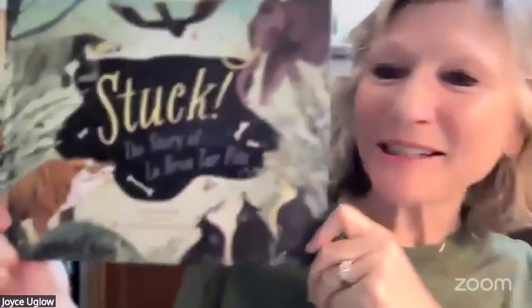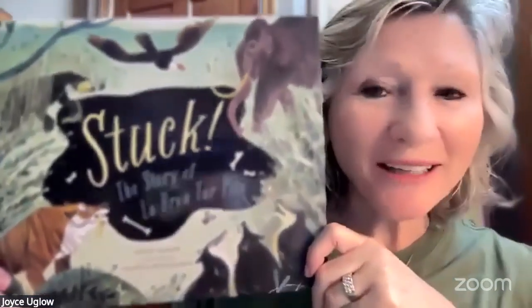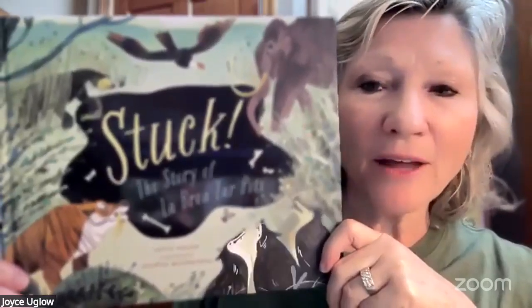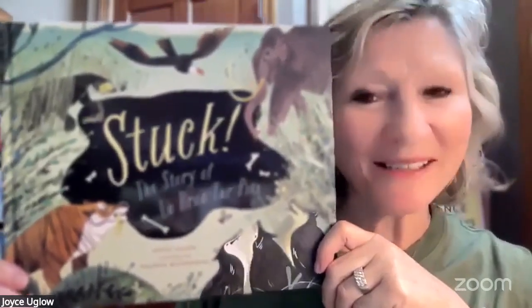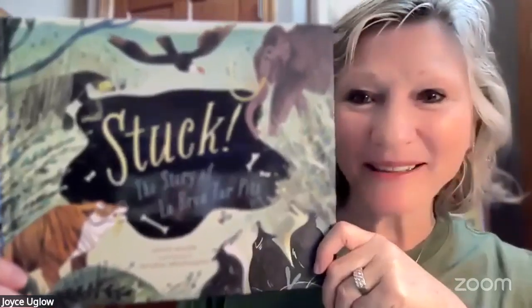Joyce, show us your gorgeous book. This is your debut picture book. It's so exciting. Sure. So, Stuck, the Story of La Brea Tar Pits. Originally, it had the word "the" in there, but otherwise it would be Stuck, the Tar Pits. So it is Stuck, the Story of La Brea Tar Pits. And it's a wonderful book.